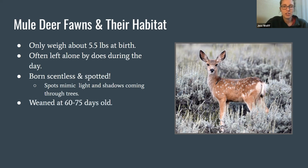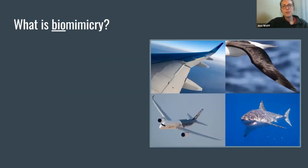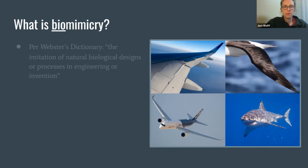Mule deer fawns are actually weaned from their mothers at about 60 to 75 days old. And that's when they'll start to lose those spots and lose that camouflage and turn into the gray tan color that our mule deer are. So that's a bunch of mimicry, but what is biomimicry?